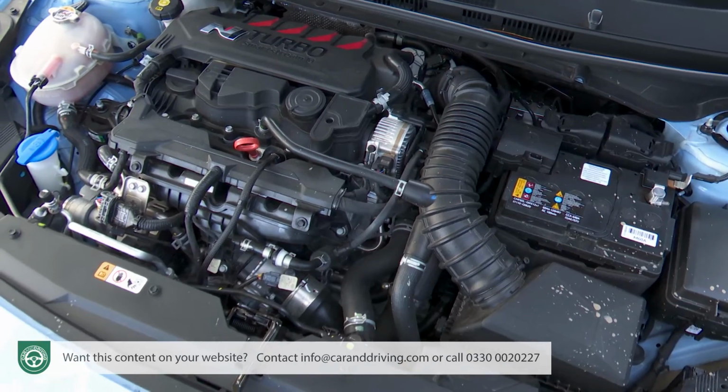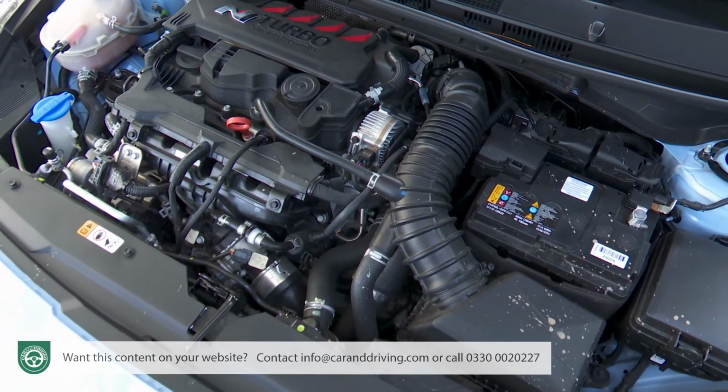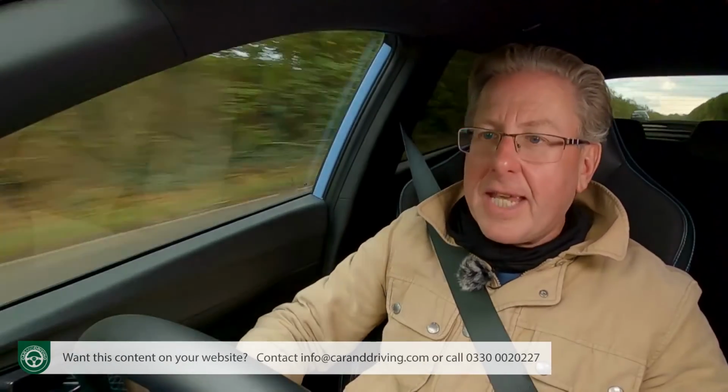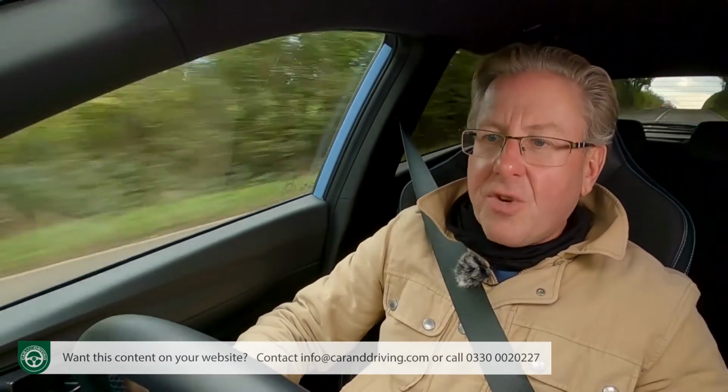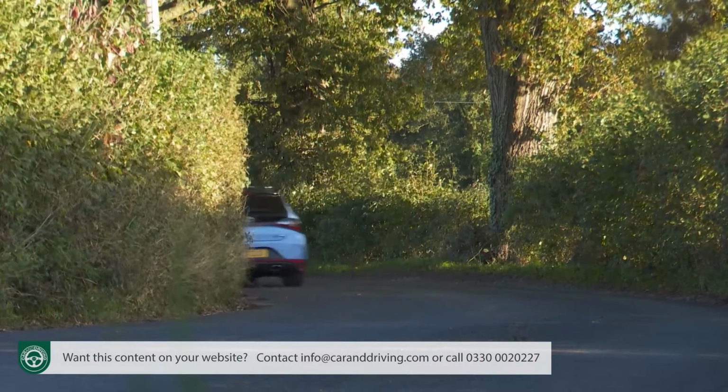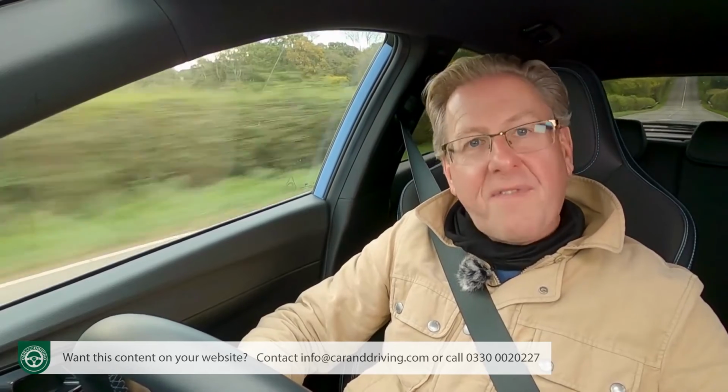You don't choose a ballistically fast hot hatch in search of economy, but Hyundai has done what it can here. The 1.6T GDI engine utilises Hyundai's continuously variable valve duration, or CVVD technology, to try and optimise fuel efficiency. The CVVD regulates the duration of valve opening and closing according to driving conditions, achieving a boost in performance and a claimed 3% improvement in fuel efficiency.